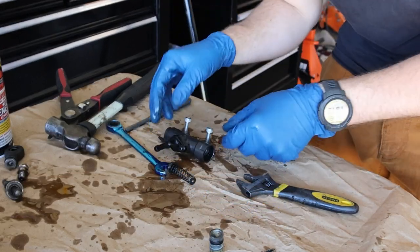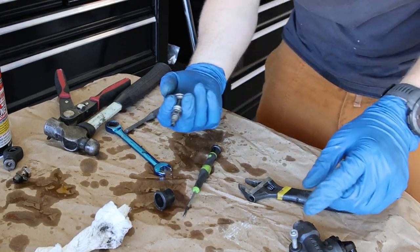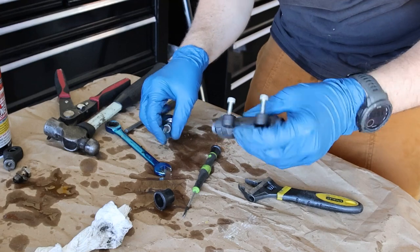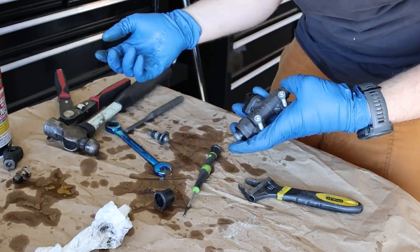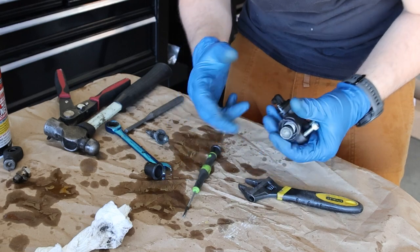Nice. All right, what I'm gonna do now is slap it back together. I'm not gonna run it like this, but now I know what the parts look like, and I took pictures, so I'm gonna throw it all back together so I don't lose anything. And yeah, order the parts. So let's go.